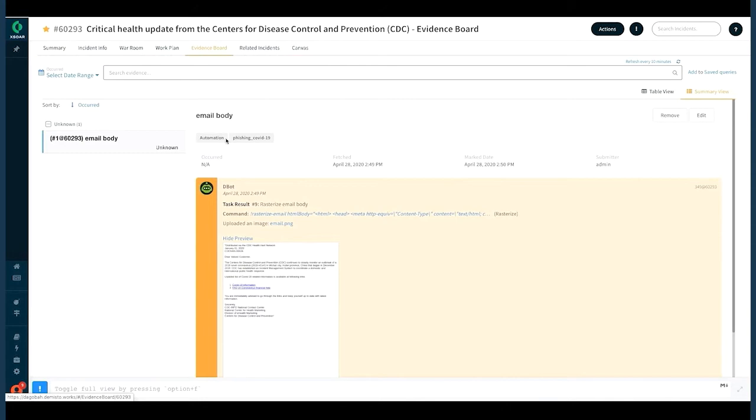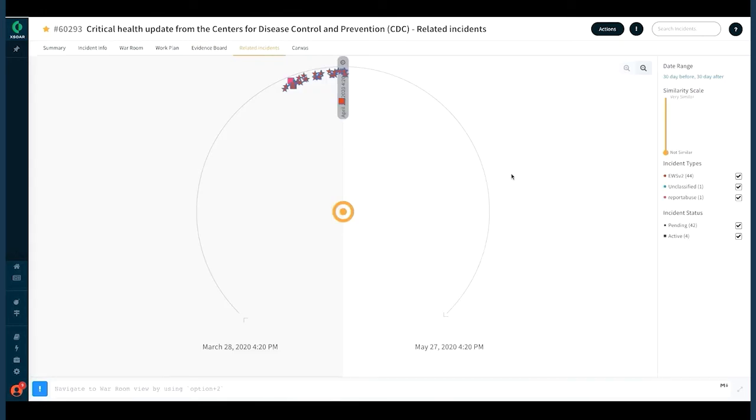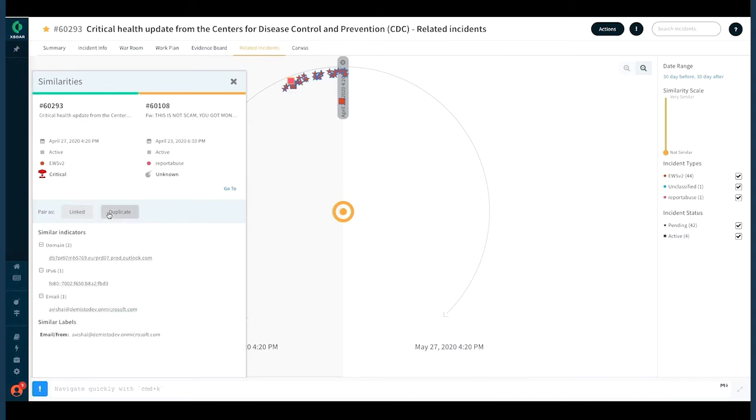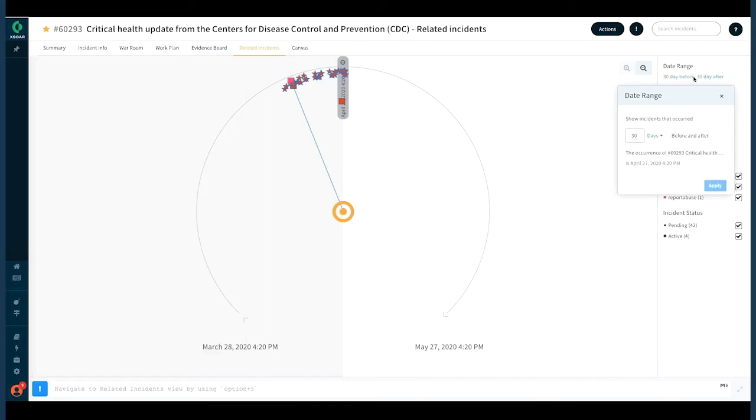The evidence board section provides the list of all artifacts that were marked as evidence. This can act as a good reference during the retrospective analysis. The related incidents page provides a list of all the incidents that are related to the incident under investigation. You can adjust the date range, incident types, and incident status to view only a select few related incidents. You can mark as linked or as duplicate from this page.